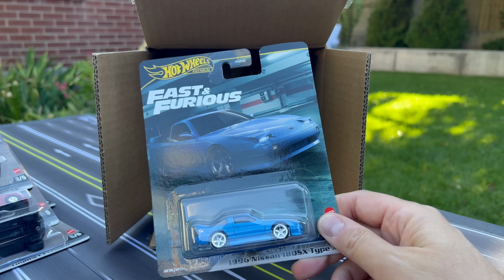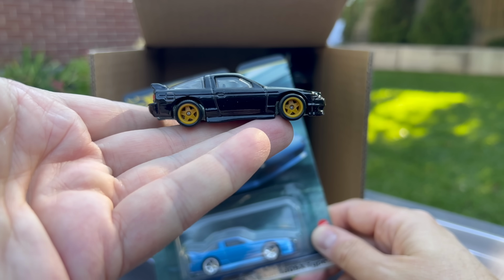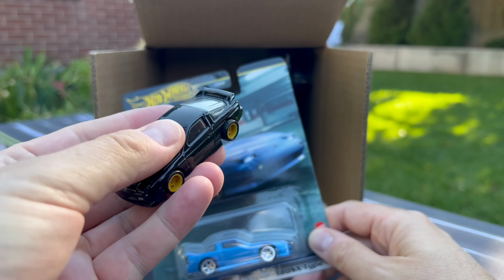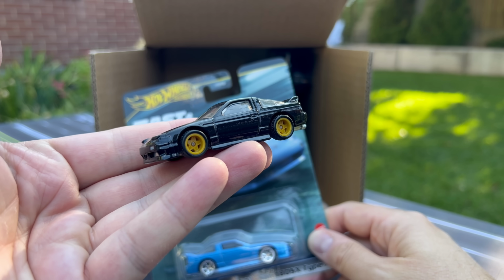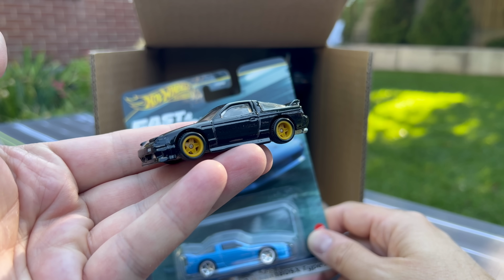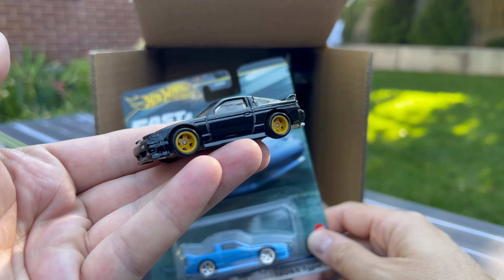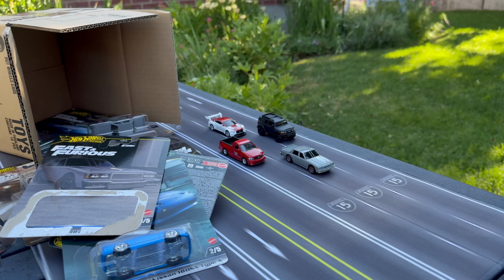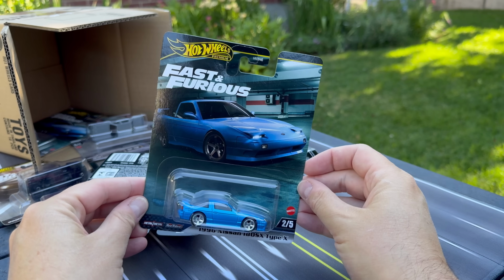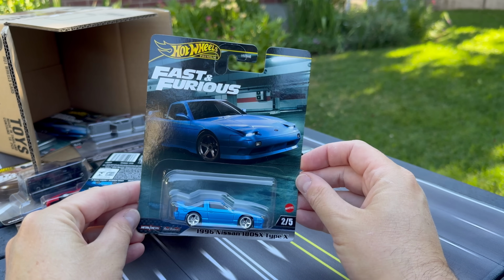It was introduced in premium several years ago. I don't remember what the mix was called, but there were some other very cool 90s era cars in there. This one looked great in black with the gold 5-spoke rims. But I've been looking to see one with more full style rims, and this one definitely has it.